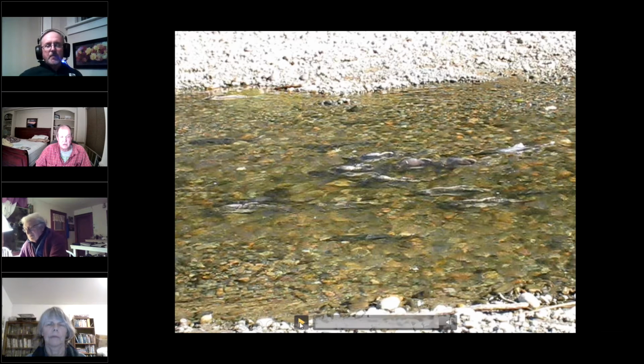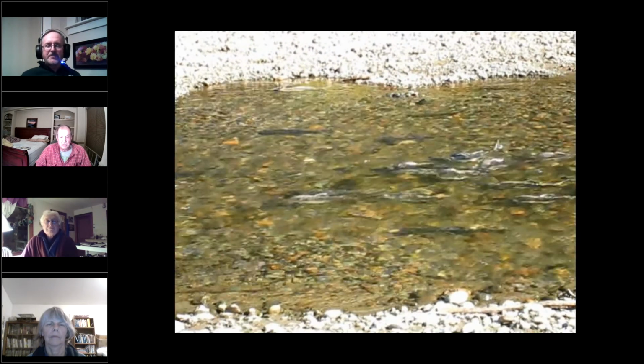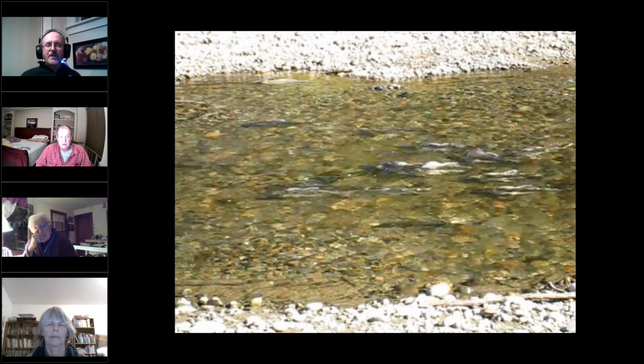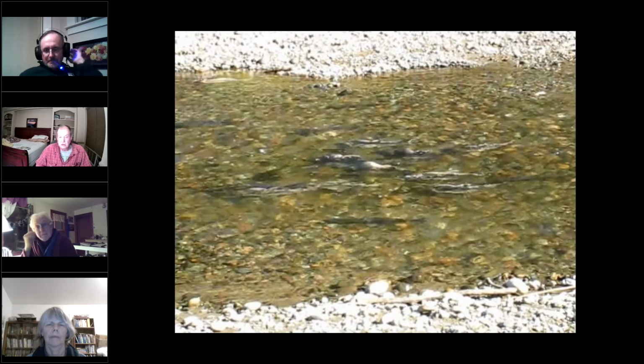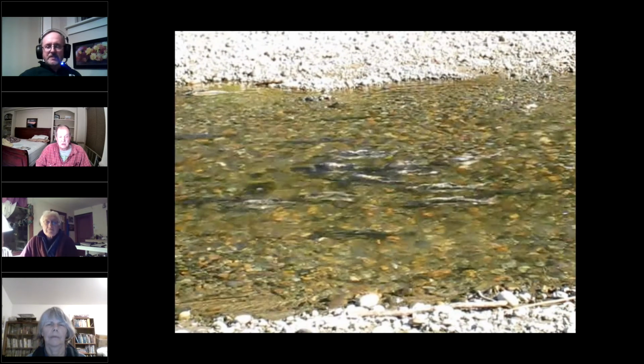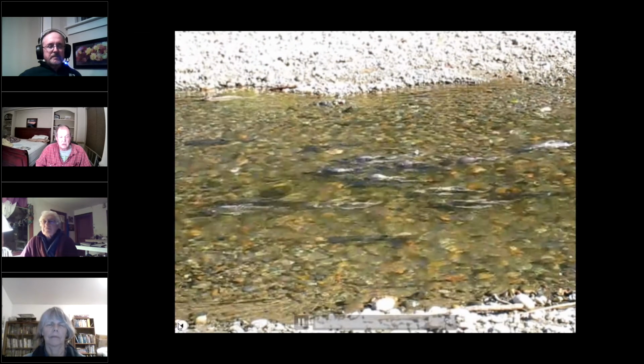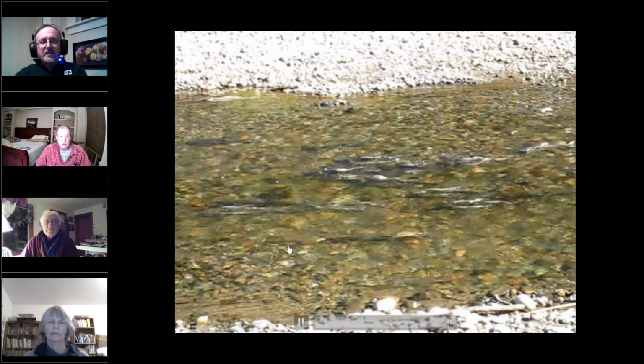So we've had a run of pink salmon humpies that have been coming up our creek, Pilchuck Creek, right near us, and they only come up every other year. We like to go down and just watch them come in. This is a picture that was taken in 2009 on an old point and shoot digital camera, and camera quality has come a long way since then.